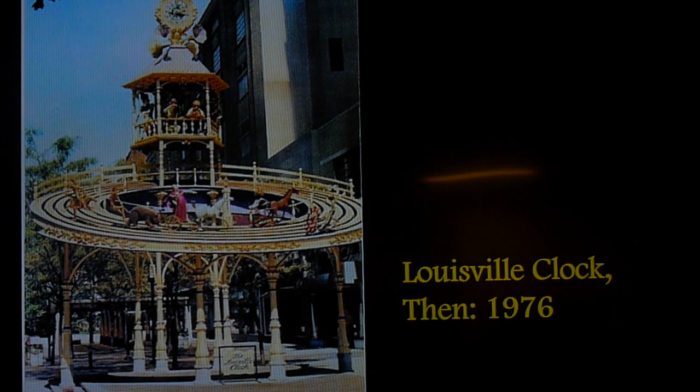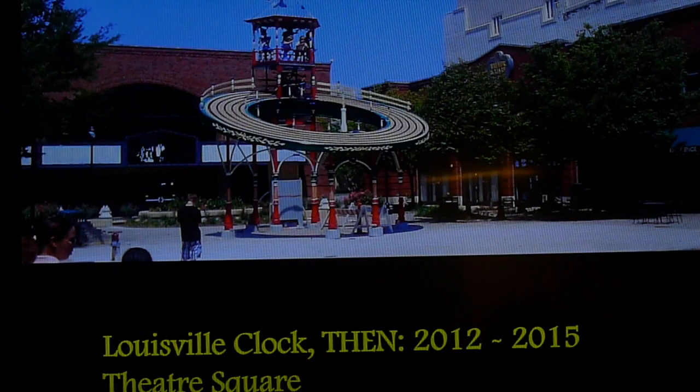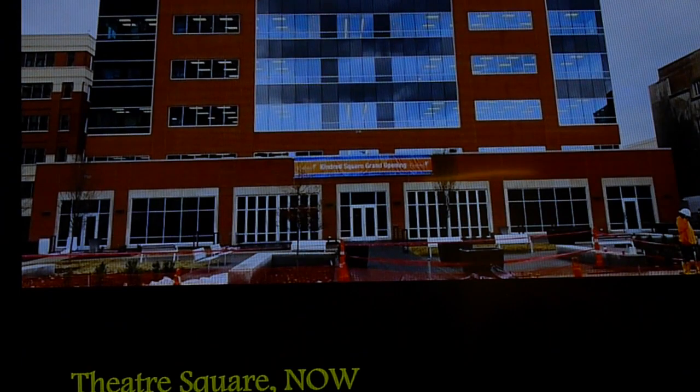Anyone remember the Louisville clock? Yeah. Well, believe it or not, I was part of a team that reassembled the clock after it got taken down in the early 2000s and stored away. A number of us got together and we got the clock reassembled and installed on Theater Square back in the 2012-2015 era. It was working fine, looked great, but then Kindred Healthcare came along and said they wanted that area to build their new expansion, and so they took the clock away, they demolished everything, and they built their new building.